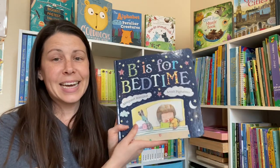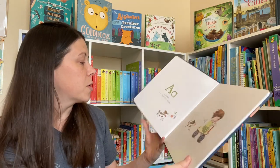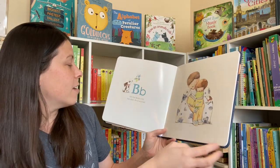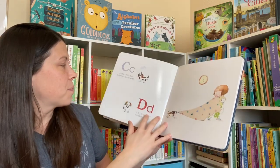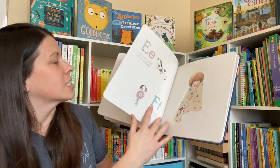B is for Bedtime. I love to read this at bedtime to my kids. There is a page with a dad. A is awake, how I feel after dinner. B for the book with my dad, it's a winner. C for the clock that tick-tocks on the wall. D is my dog who's not sleepy at all.